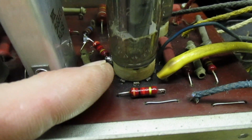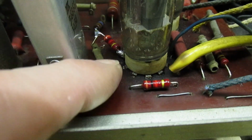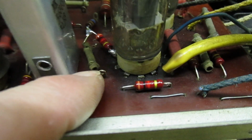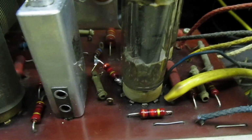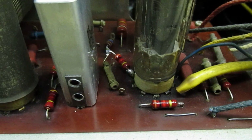So what I've done is I've lifted the grid pin from the underneath of the set, and I've brought it out to the top, and I've put the components that were on the grid underneath on top of the board, connected to that pin there, which used to be soldered underneath. So that will eliminate any leakage from the grid through the conductive printed circuit board.